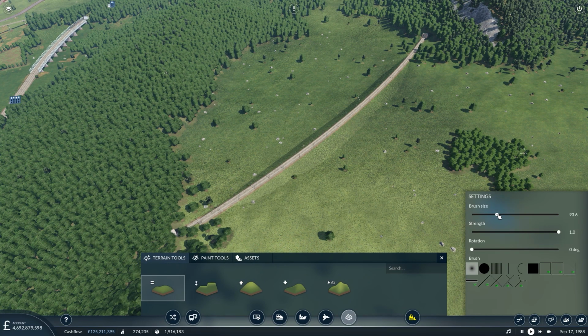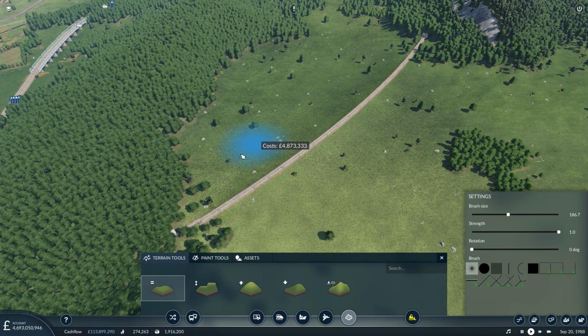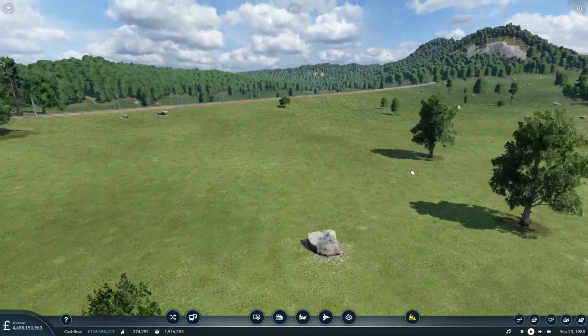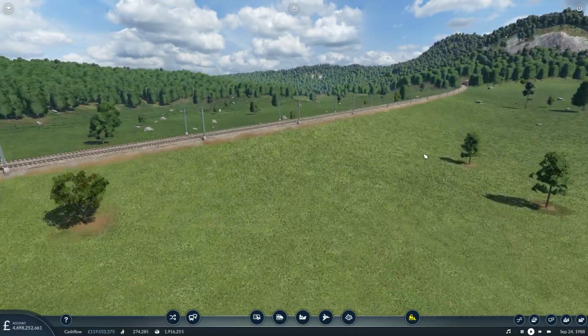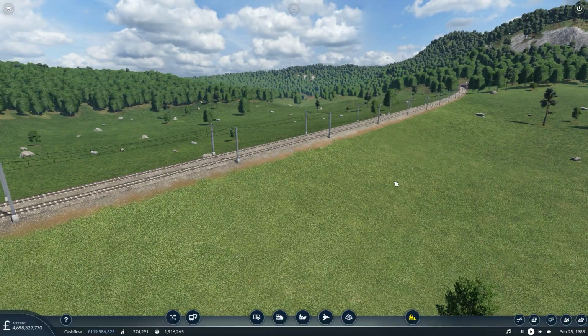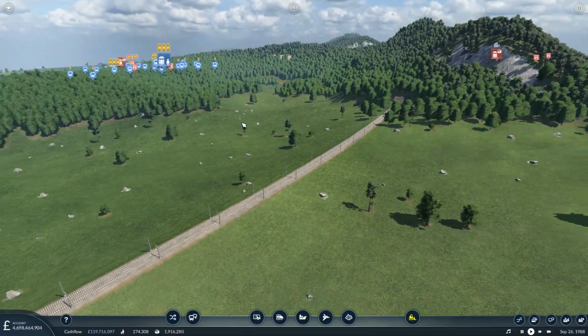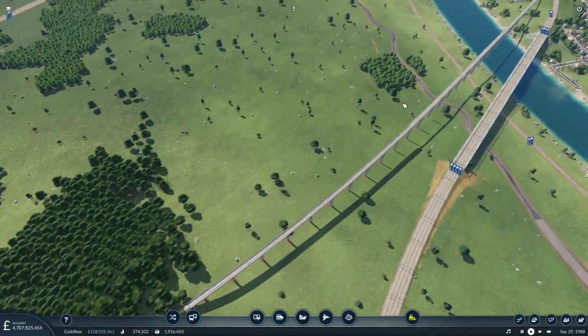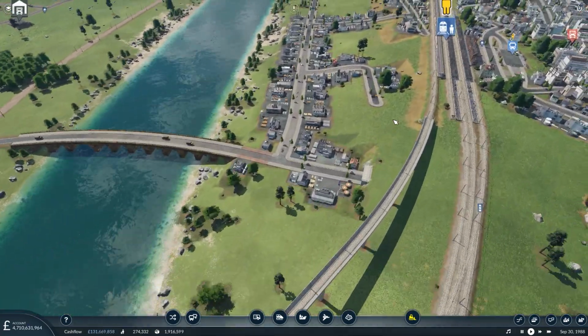And then, of course, we'll just do the usual trick of blending the sides of the earthworks into the surrounding terrain so it doesn't look quite so obvious as to what we have done. And I think that looks okay. More of a natural rise up rather than such a steep incline to the rail side. So yep, so far so good.